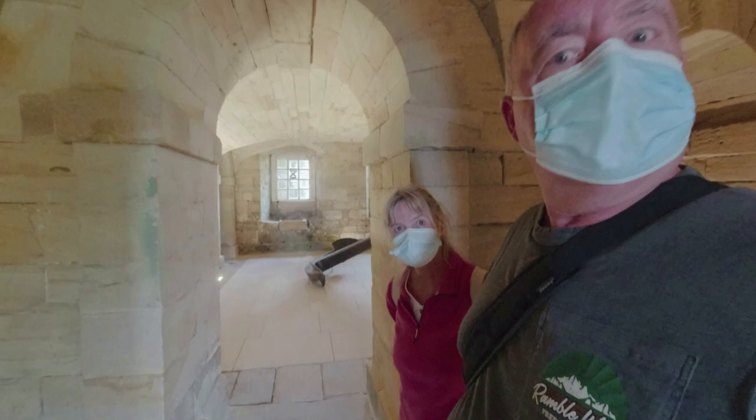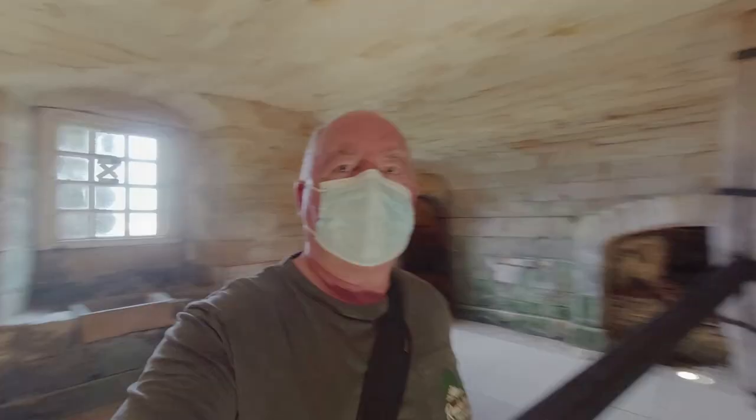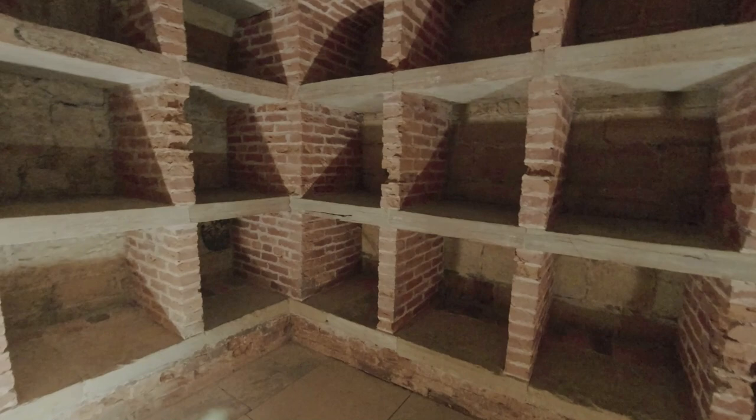Just be wine cellars and storage areas, I would have thought, wouldn't they? They've all got fireplaces though. Take it as an anchor from an old sailing ship. Not sure what the anchor's for. There's stores, you know. Proper larder. A big ship in a bottle.